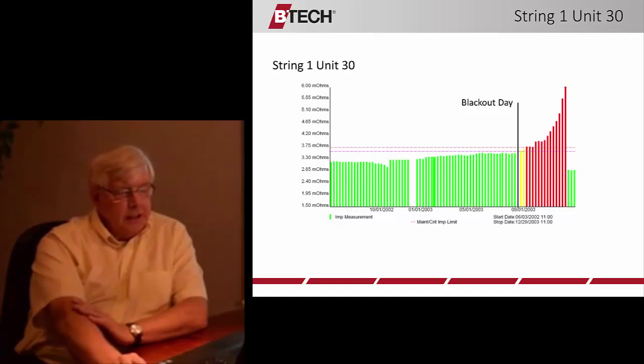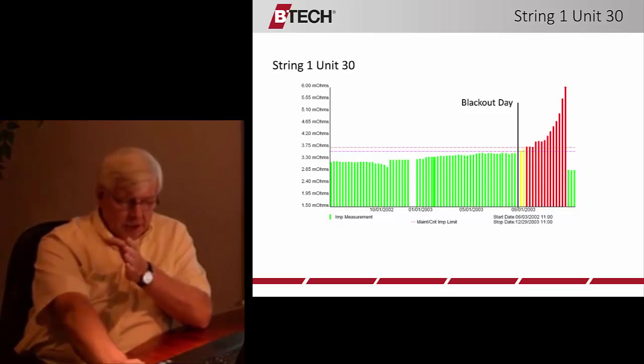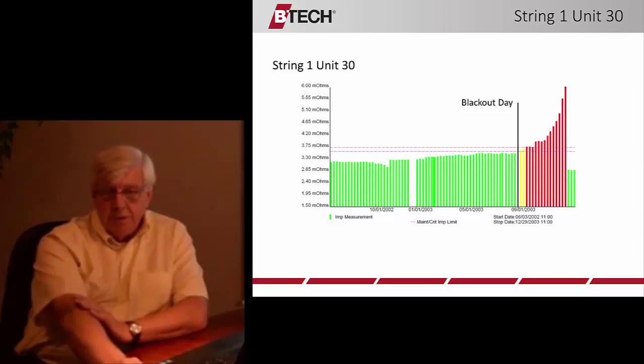Now, that last point here, in fact, is when the whole battery was changed out in December. They changed the whole battery out in December, so you'll see this throughout. But that was what happened. So that one failed almost immediately.